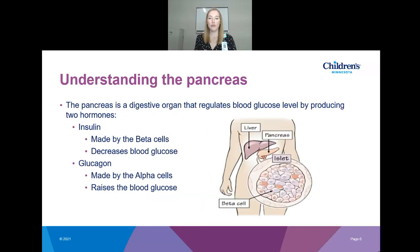All right, so those are the major two types of diabetes. Now, let's really hone in on what's happening inside the body for everybody with diabetes. So, we need to understand what our pancreas is. Our pancreas is a digestive organ. It sits in our abdomen right by our stomach, and its job is to regulate our blood glucose level by producing two different hormones. The two hormones are insulin and glucagon.